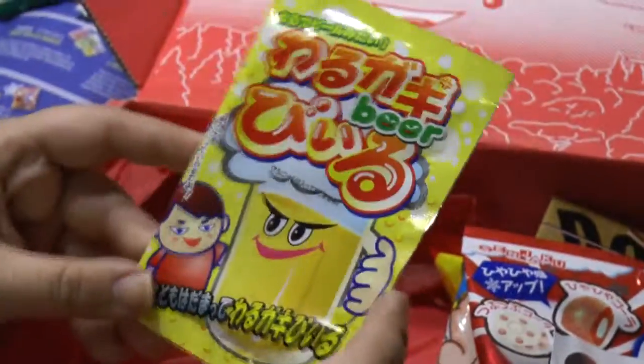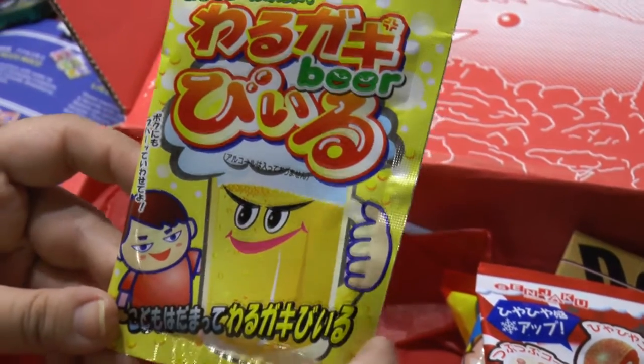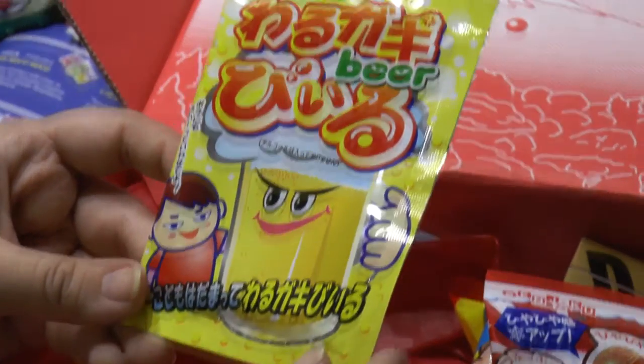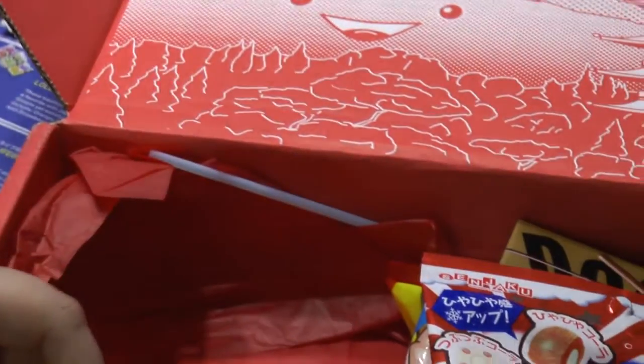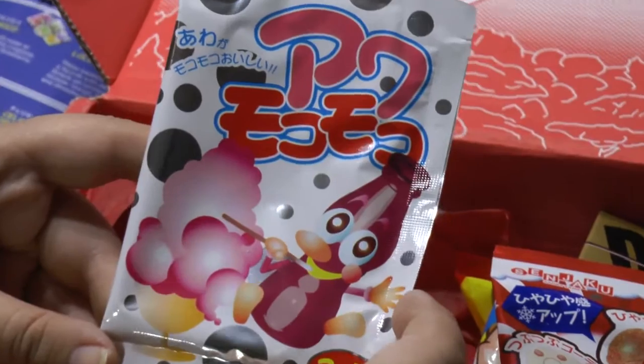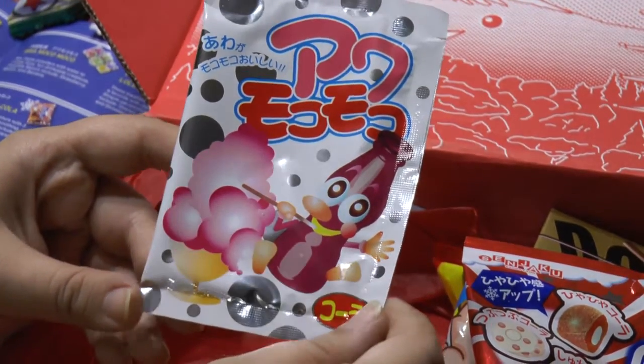Alright. Root beer. It's a powder that creates a creamy grape soda when mixed with water. We got grape. I'm not a big fan of grape, but that's alright. What do we got here? Fizzy fun drinkables. Includes strawberry, melon, and banana. So this must be strawberry since it's pink.